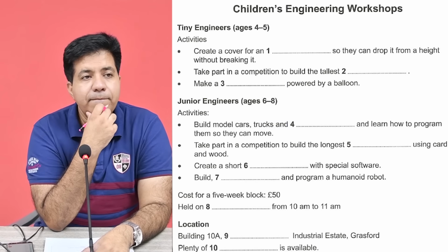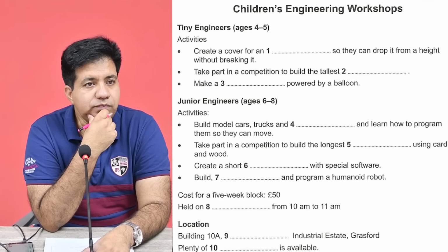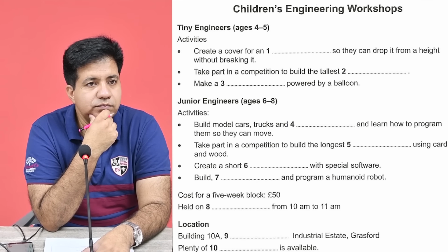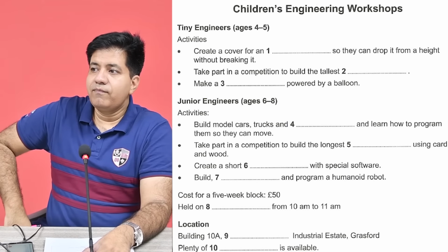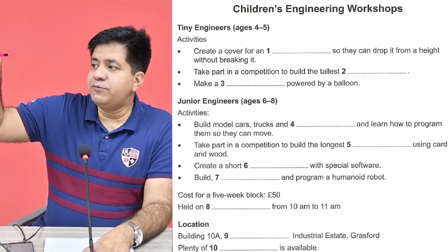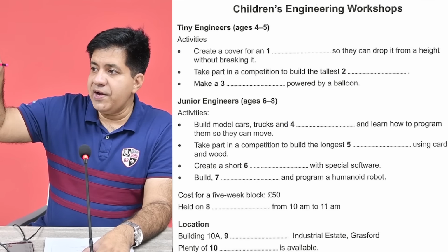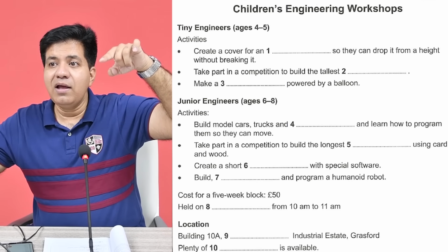And do they have competitions too? Yes. With the junior engineers, it's to use recycled materials like card and wood to build a bridge. And the longest one gets a prize. That sounds fun. To build a... Now, please focus. To build a bridge. The longest one. What do they mean by one?